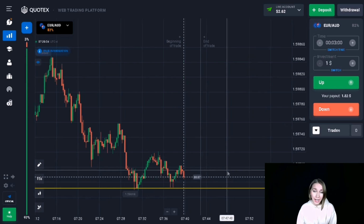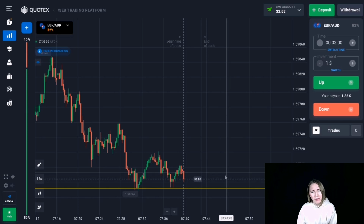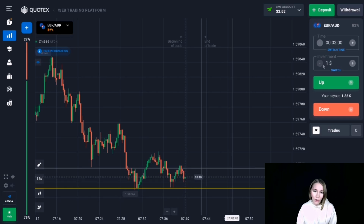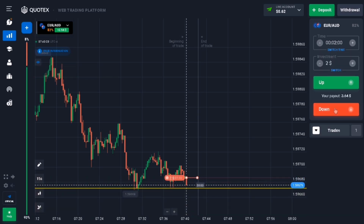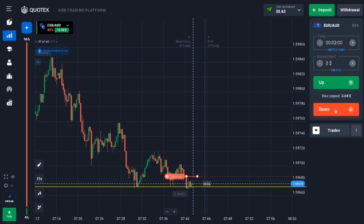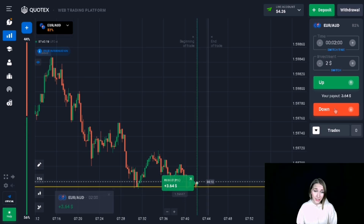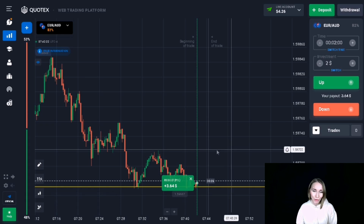I would like to open a trade here again. We will open a trade with down for 2 minutes, and I expect the price to keep moving down, perhaps breaking through this level. So let's open a trade with down. Well, it's good. The price keeps moving down, we have got our profit, and everything is going well actually.